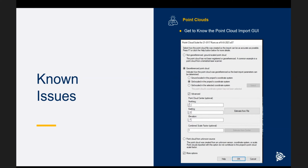And there's a lot going on here. We'll look at this in some detail at the end, of course, but the main thing I want to show you here is if yours doesn't look like this when you bring it up, it's because you're not checking that advanced tab that's on the left side about halfway down that GUI. What this does is allows you to estimate the center of the point cloud file from the file and then create a combined scale factor from that center of that point cloud. You probably won't see any movement bringing the point cloud in, but if you then have to apply a ground scale factor or you have to do some other large movement, this will make that more accurate.